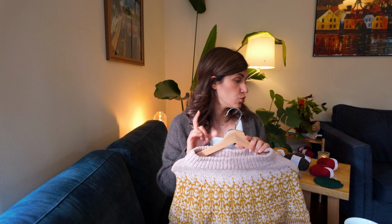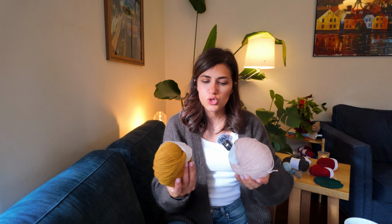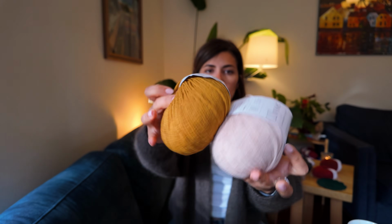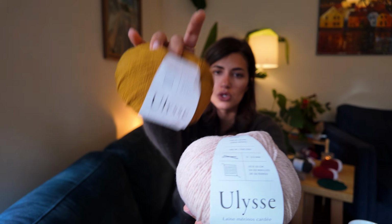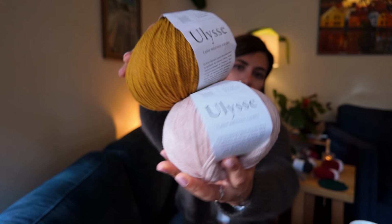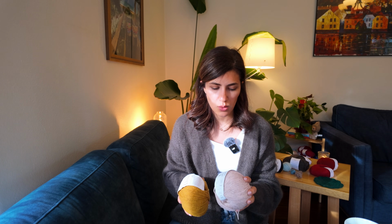Let me first tell you what yarn I'm using, in case you don't know, because I've talked about this in my previous video. I'm using the Derirum Natura Ulis in the colors Quartz and Doré. Quartz is this pink one, Doré is this sort of mustardy yellow. This is a sport weight yarn. This pattern calls for a DK weight yarn, but I managed to meet gauge, so I'm okay with that.